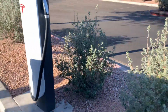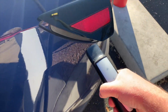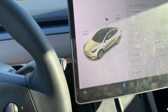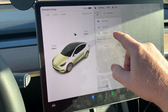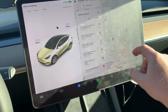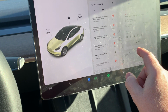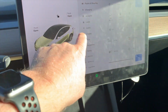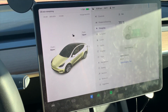Another urban supercharger, and this one even has the last one turned sideways, just like a trailer pull-in, even though it's not a pull-in. While we're waiting for that to ramp up, let's go ahead and add a stop. We're going to do the Aqua Fria Freeway site next. It's pretty close. Let's see if we've got charge. This one's not as fast. We've got charge. Let's go.